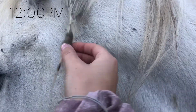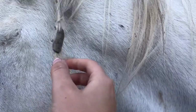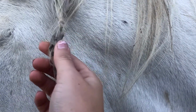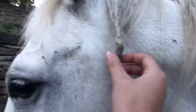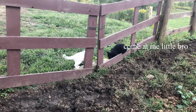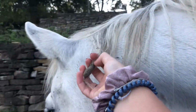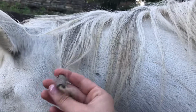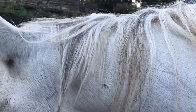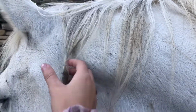Yeah, today's definitely the day to work on his hair. Don't ask me how this happened. I have no idea. Yep, I have to figure out a way to get this out. What are you doing? Oh my goodness. He was hanging on for dear life. What are you doing? Oh. Yeah, I have to figure out a way to get this out. I'll let you know how I figure out how to get this out. I might not. I might have to have my dad or grandpa do it or something, because this is not coming out with just brushing it.